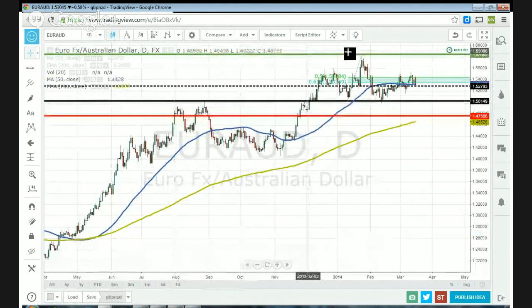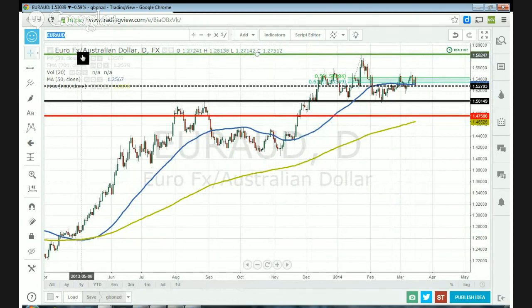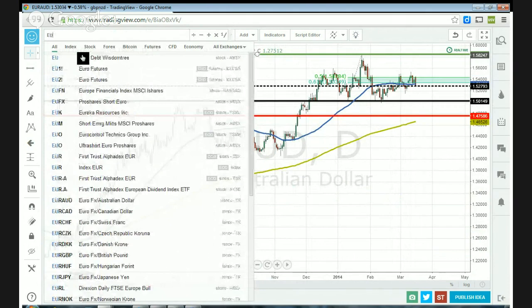Euro Aussie, this is the inversion of Aussie Swiss. Just like this black line is the equivalent of my entry point in Aussie Swiss, I still think it's a good buying opportunity. So just like I think Aussie Swiss is a reasonable short opportunity, but we'll see. It makes sense technically. Let's see if it works out.